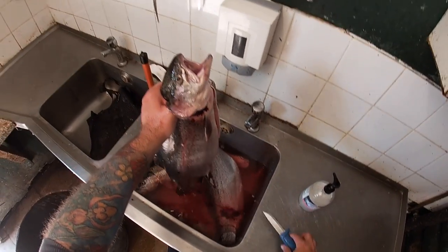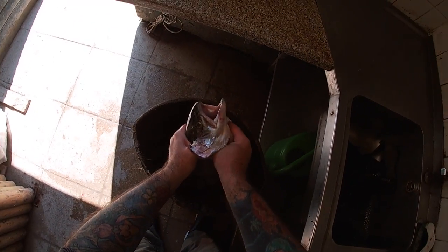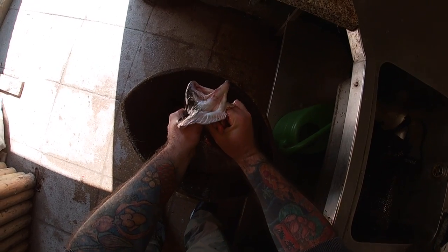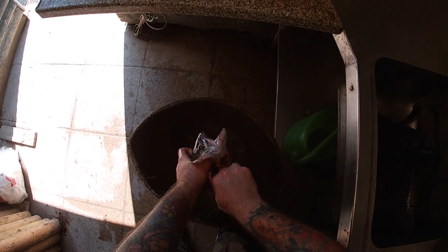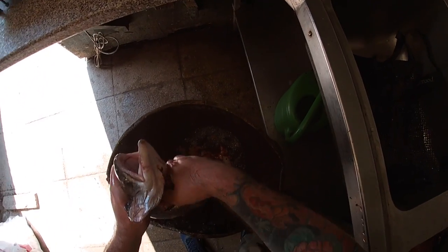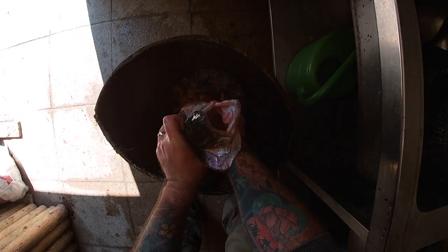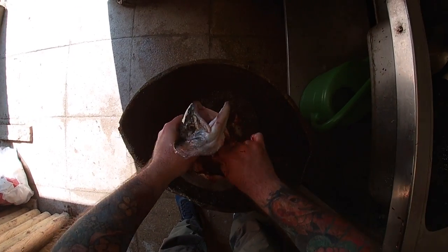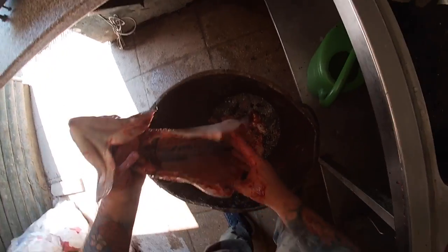Right, from here, over the bin, put your fingers in the gills, okay? And break, that will come out. Break. Then if you give it a big pull, all the insides will come out too. There you go, look. It's always one gill that won't come out, but just saw the insides come in one go. There we go. And there you have it.